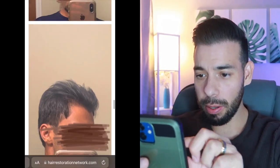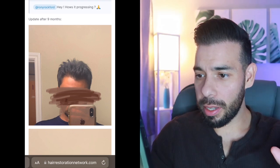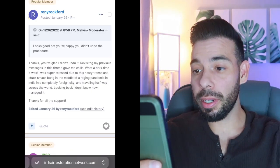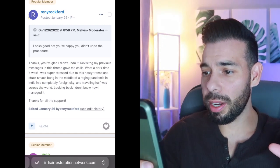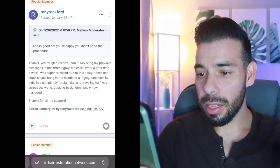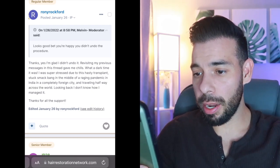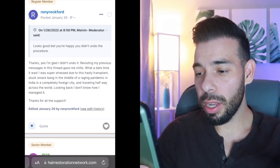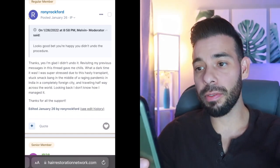Let's close up here. It's definitely not refined. You can see it doesn't look super natural, but a lot better than removing it and having pits everywhere. On the end, let's see what it says. Thanks. Yes, I'm glad I didn't undo it. Revisiting my previous messages in this thread gave me chills. What a dark time it was. I'm super stressed due to hasty transplant, stuck smack bang in the middle of a raging pandemic in India in a completely foreign city and traveling halfway across the world. Looking back, I don't know how I managed that. Thanks for all the support.